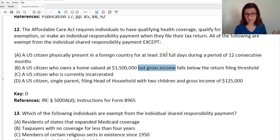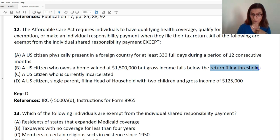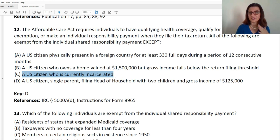The amount of money that they have in the bank doesn't matter. It's the gross income that they have coming in during the year, all right? So if their gross income falls below the return filing threshold and they do not otherwise have a filing requirement, then they are exempt from the individual responsibility payment, okay? A U.S. citizen who is currently incarcerated. Anybody who's in prison is getting prison insurance, all right? So they're not responsible for the individual shared responsibility payment, okay?